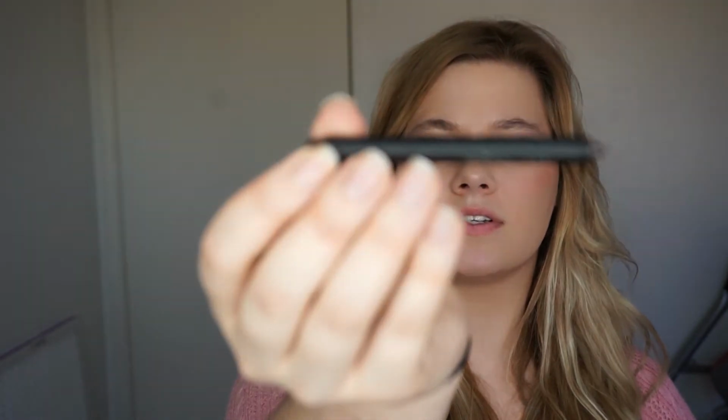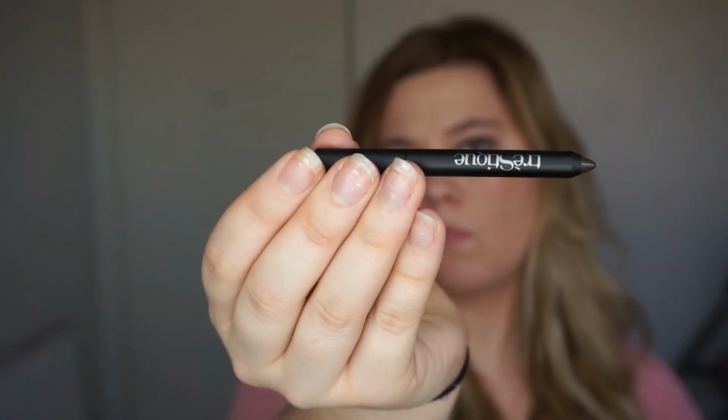And then the last thing I have is Trestique Mini Eye Pencil, and it's in Swiss chocolate. How cute is this little one? Cool, so the whole lid part comes off, which is really nice. And then, oh yeah, it's a really nice dark chocolatey brown. I'm definitely going to get a lot of use out of that. I've been loving brown eyeliner so much. It still makes your eyes look very sultry without overdoing it. So I'm really excited about that.